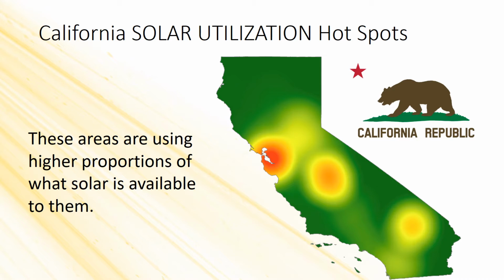Other surprising findings are the low utilization observed in San Diego County area. This could potentially indicate that there is additional potential for growth in residential solar and could suggest the need to improve incentives. These results clearly show that the greatest potential for growth in residential solar does not necessarily correspond to the location with the highest yearly solar potential.